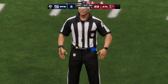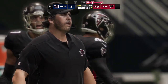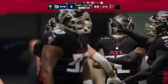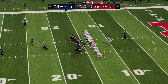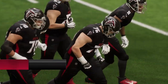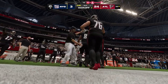So obviously they will decline the penalty there, and the result is 6 points. Now Younghoe Koo for the extra point. And the lead now to 3 touchdowns at 21 points. That time a 6-play drive, and it was finished off by a touchdown catch from Drake London.